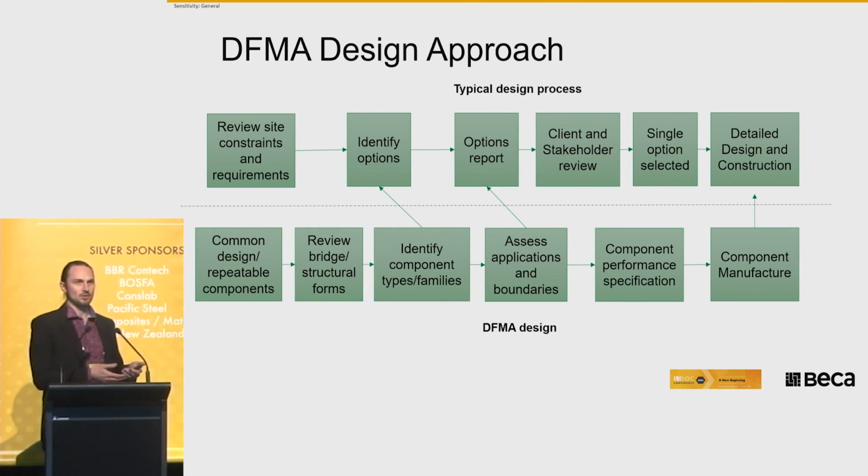And from a product point of view, you'd have a component performance specification. So once you know that these things can work, you have the performance spec, you manufacture that component, and then it would come to site for the construction.